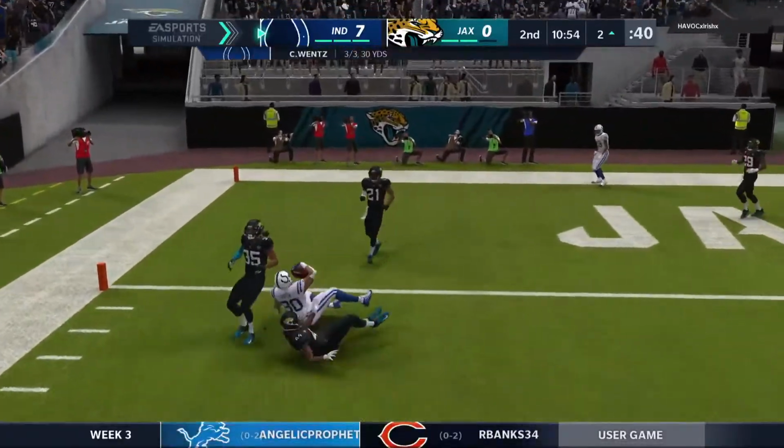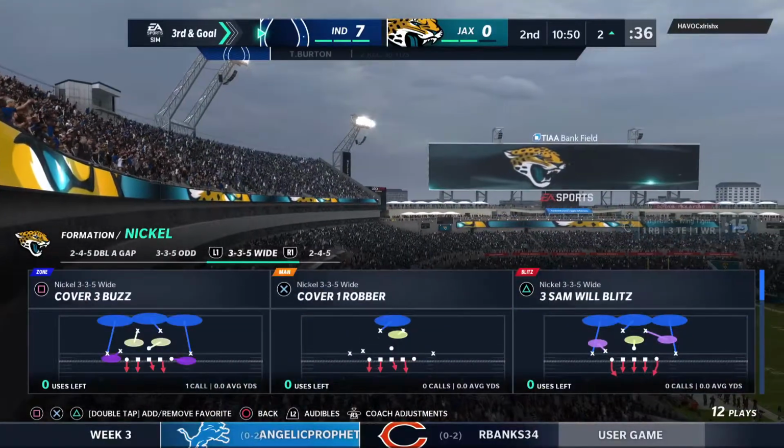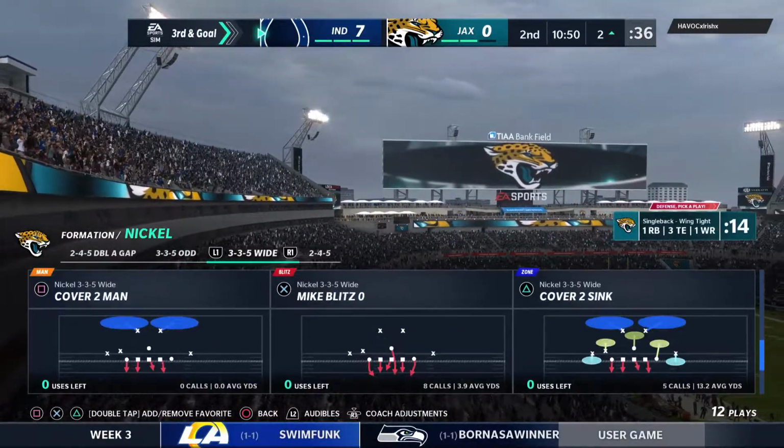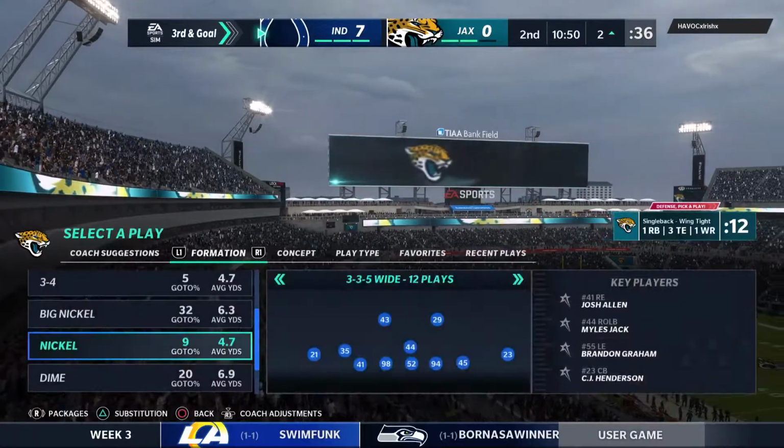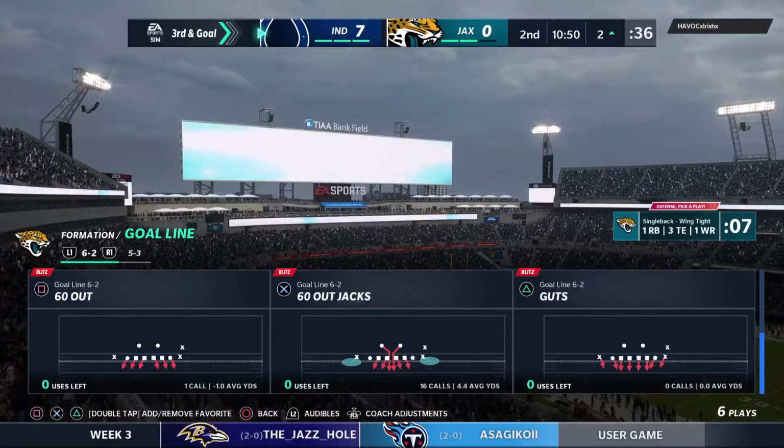The quick slant caught, and he's able to get it down to the 2-yard line. The catch good for 6 yards, but now it's 3rd and goal. Brandon, perfect defense in this situation would have meant that there was an incompletion that would have picked it off. Okay, so they gave up the completion.